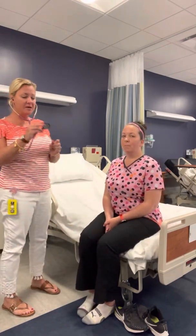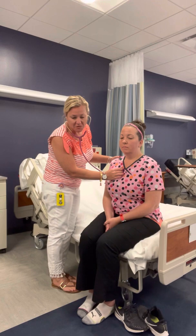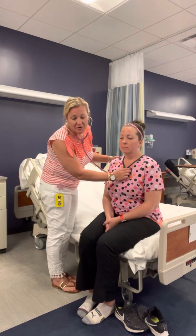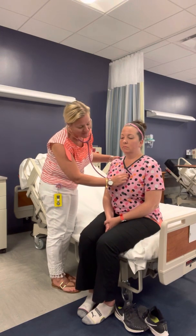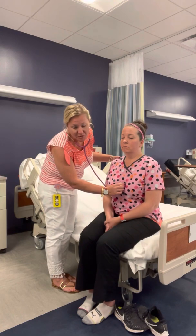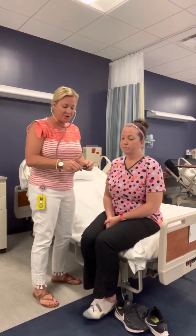I'm going to use my diaphragm first, and I'm going to go to the second intercostal right sternal border for aortic, second intercostal left sternal border for pulmonic, third intercostal left sternal border for Erb's point, fourth or fifth intercostal left sternal border for tricuspid, and then fifth intercostal mid-clavicular line for mitral. S1 and S2 are heard.